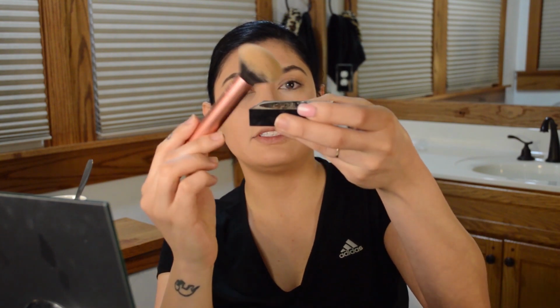Okay. So this is going to be kind of like my setting powder slash fix my foundation, make me hopefully love it. It's very messy. I don't know if you can see this. Look at this. Yikes.